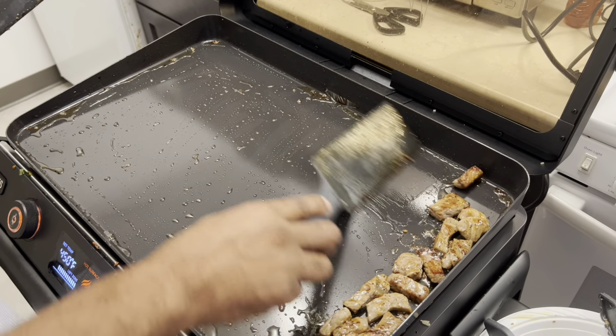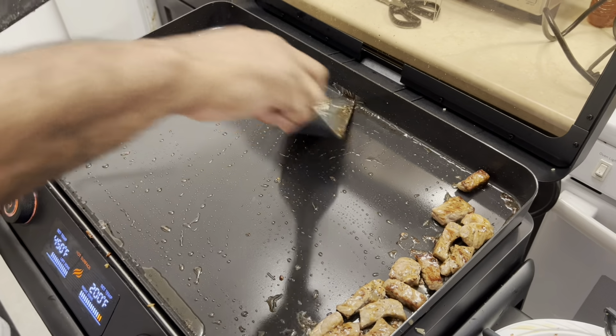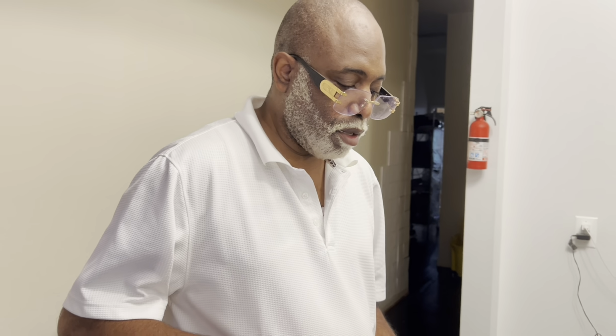All right, now since everything is actually plated, this actually concludes this Chef Benihana Rev style Blackstone eat. So the first Patriots to Chef Rev, Benihana Rev.